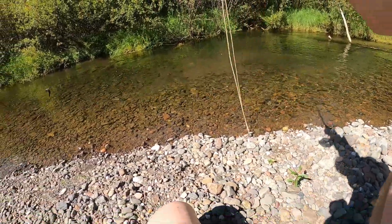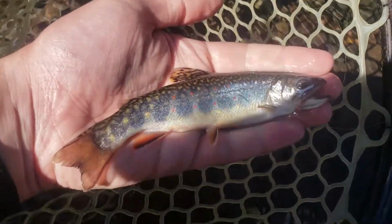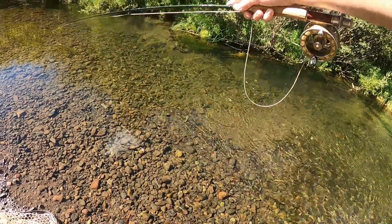Got one. What is it? Brook trout. Got a brook trout. All right, guys. Here's this beautiful brook trout. Look at him. Sick. We're gonna get him back and see if we can get a few more.